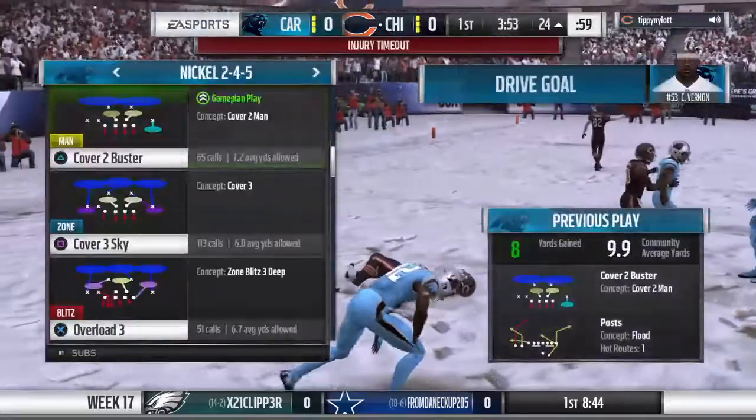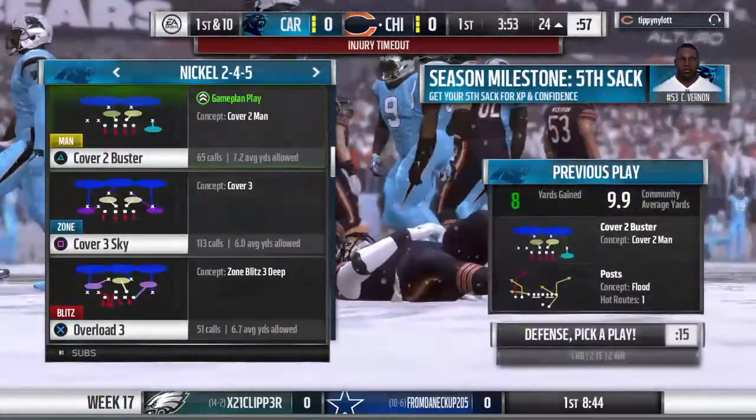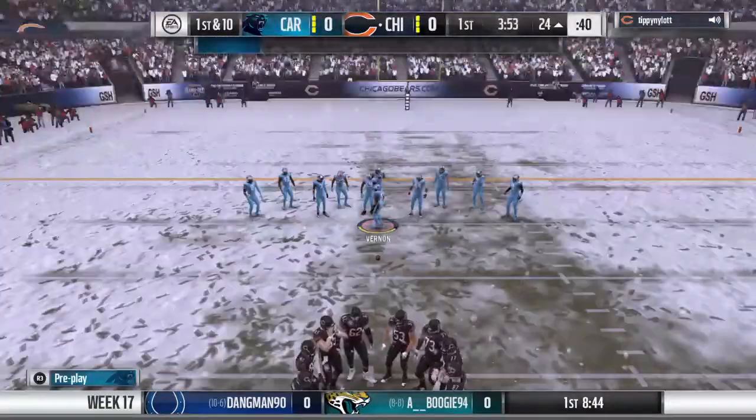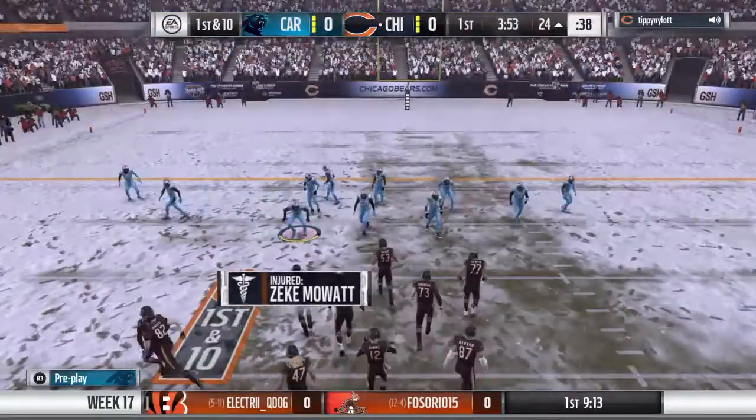Now we're going to get a stoppage. Appears to be an injured Bear on the field. And this is certainly not what you want to see in the final week of the year. We'll be back.